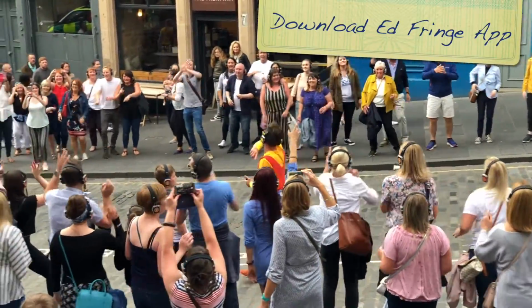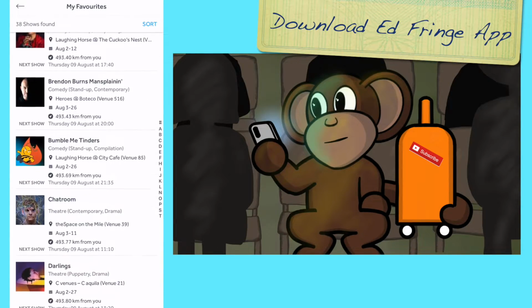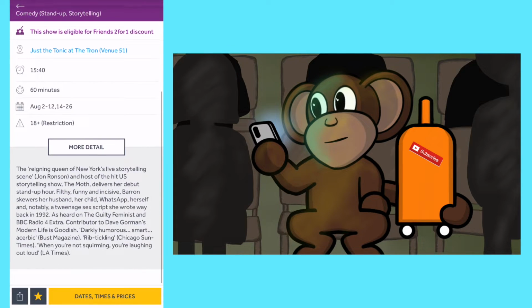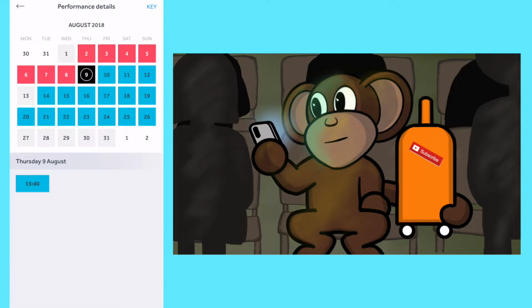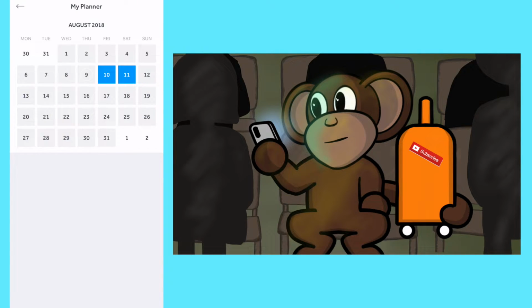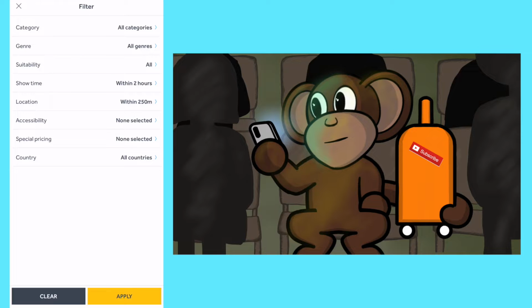In terms of festival-specific tips, my very first one is to download the Ed Fringe app. Released only a few months before the festival, follow them on Twitter so you can be notified of ticket releases and any updates throughout the year. There are over 3,000 shows each year, so the app is the best place to start your search. You can browse by location, start time and genre.